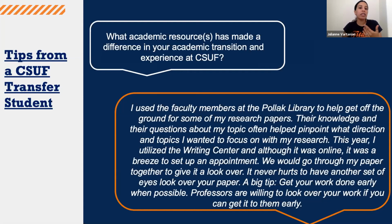They would go through my paper together with me to give it a look over. It never hurts to have another set of eyes look over your paper. A big tip, get your work done early when possible. Professors are willing to look over your work if you can get it to them early.